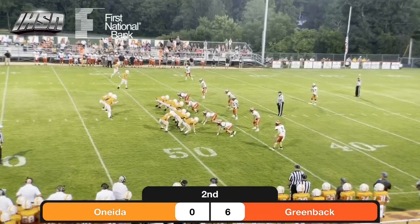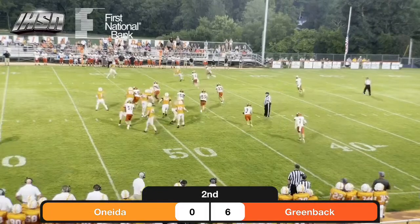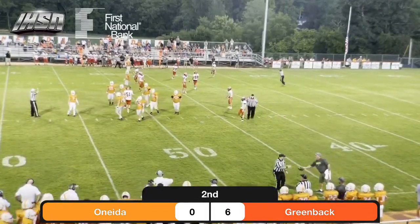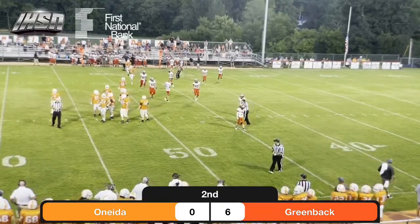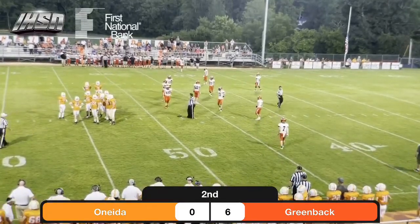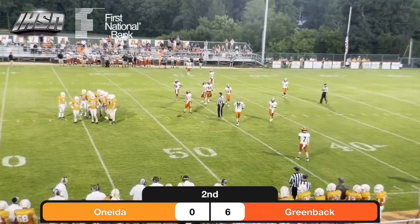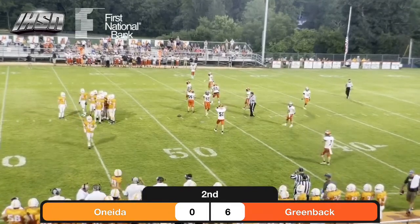So now second down and 8. Rector from the shotgun takes the snap, looking left. He fires the pass, trying to hit McLaurin Love, sails a little bit high, can't make the completion. So it's going to be third down and 7. He just rushed the throw. We had it set up, would have been a good play. Just putting yourself in down and distance trouble right here, 3rd and long.